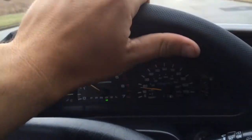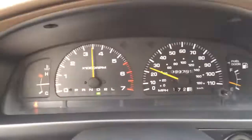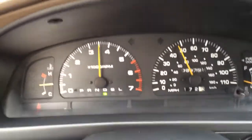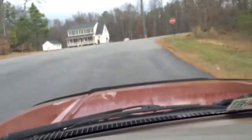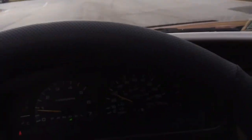This car was driven from Fredericksburg, Virginia back to Richmond, Virginia, which is about an hour and 15 minutes. Drove absolutely perfect. I'm gonna go ahead and do a full turn of the wheel real quick, show you everything power steering wise. There's no noises. As you see, steering wheel goes as it should. Go ahead and come to a stop.